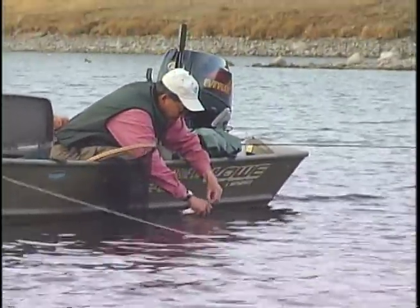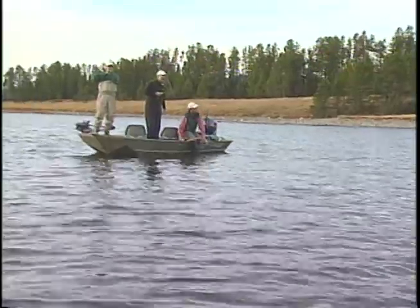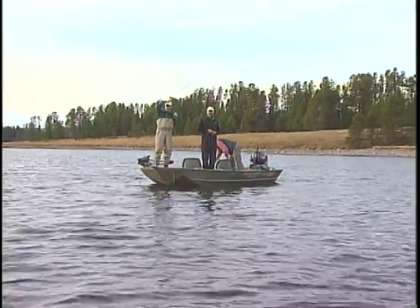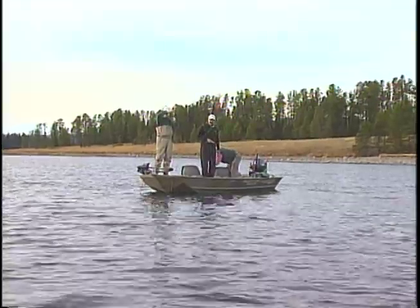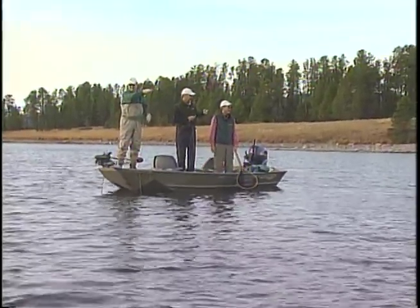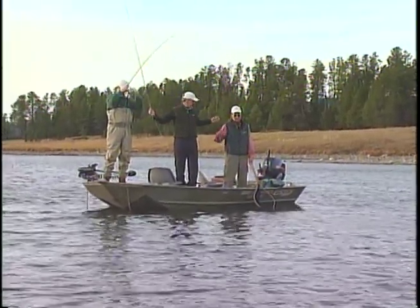There we go. Boy, look at that fish, eh? Hardly a spot on him. Not a spot on him. It wasn't clipped, so that's a good sign. Brian, you get the net, boy? Yeah, I'm here. That's all right, Don. He'll bring it over. Bring it over. That's a nice fish.